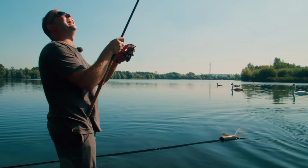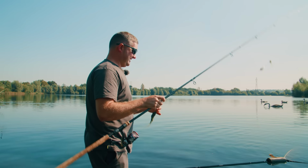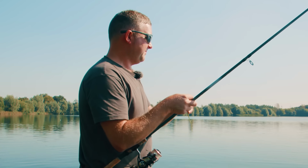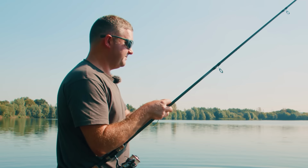Oh no! Oh no! After all that, never mind. That's what happens, a bit of floater fishing in the weed is always going to be tricky. That was a nice one. Hopefully I'm going to catch a few of his mates.